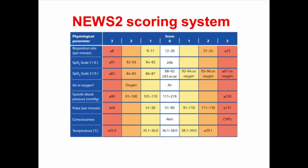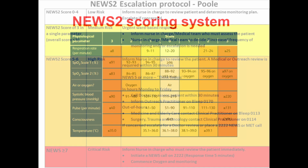It is also worth noting that the NEWS scoring system is an adjunct to your assessment of the patient and should not prevent escalation where there is concern. Equally, if a relative or carer is expressing concern that the patient is not their usual self, these concerns should be taken seriously and acted upon, even if the NEWS score does not indicate this.